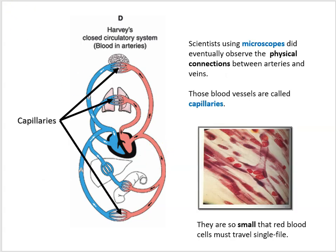Now, a few years after Harvey died, scientists using microscopes did eventually observe the physical connections between arteries and veins, and those blood vessels are called capillaries. In the picture down here, we see how small capillaries are. The red discs are individual red blood cells. So capillaries are so small that the red blood cells have to move in single file.